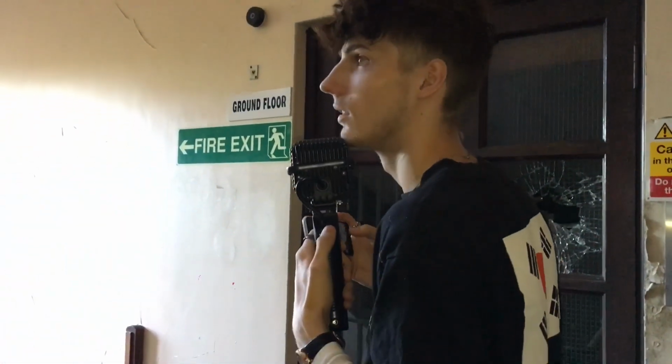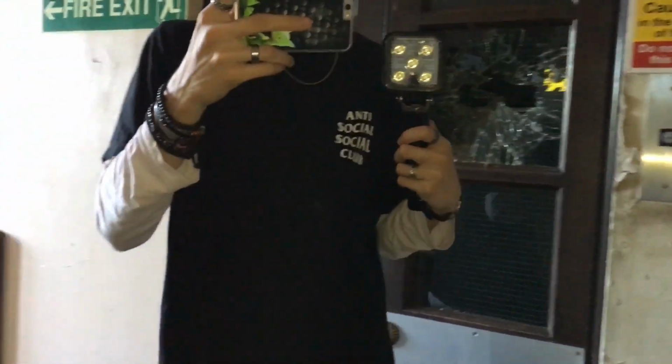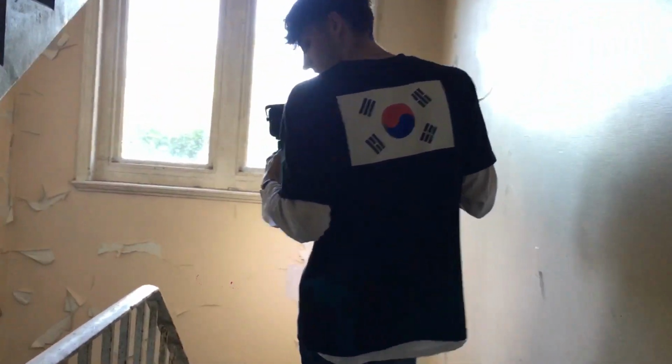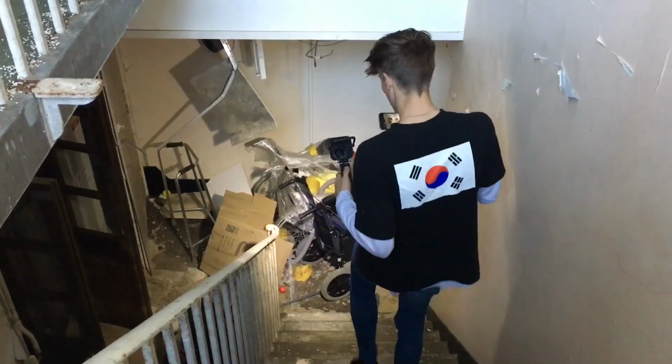Are you sure that's not a car? That's a plane. That's definitely a plane. Yeah. You can go down if you want. I don't know what's down there, but... Do we go down? Yeah. Be careful, because this staircase could be dodgy. Oh, that looks horrible. It's not flooded, is it? No.